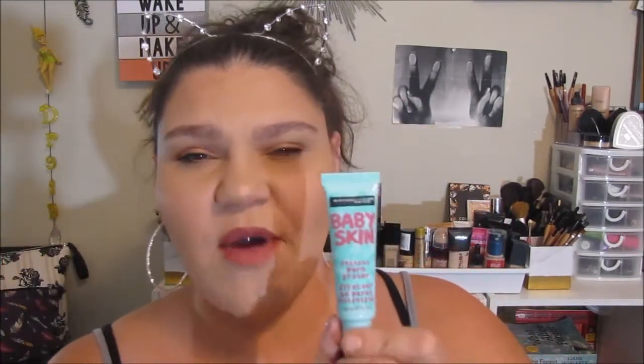This is the Maybelline Baby Skin Instant Pore Eraser. And I looked everywhere for this. It was crazy because when it first came out, you could find it everywhere. And for some reason, I just never picked it up. And then one day I was like, I'm going to get that primer. And I couldn't find it. I looked all over for it and I couldn't find it. I couldn't find it in Walmart or anything. And then finally one day I just so happened to find it in Ulta.